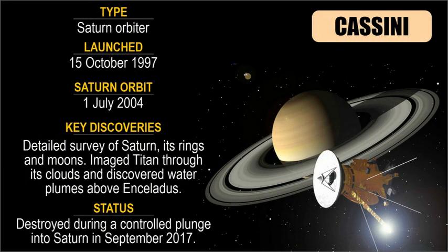Cassini. Type: Saturn orbiter. Launched: the 15th of October 1997. Saturn orbit: the 1st of July 2004. Key discoveries: Detailed survey of Saturn, its rings, and moons. Imaged Titan through its clouds, and discovered water plumes above Enceladus. Status: Destroyed during a controlled plunge into Saturn, in September 2017.